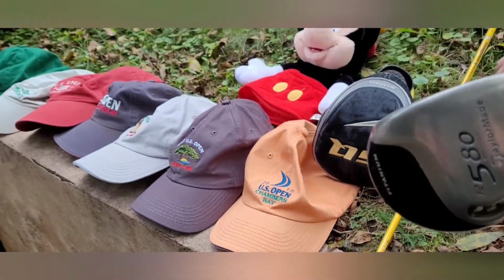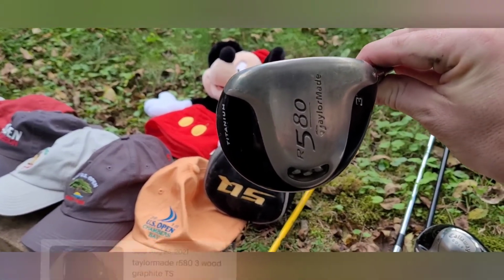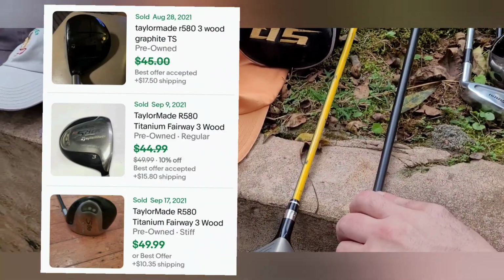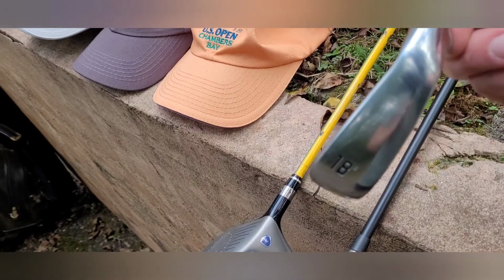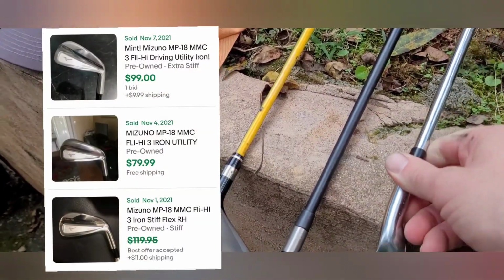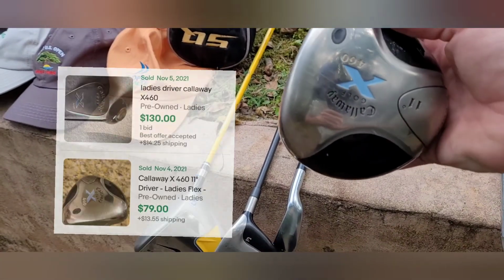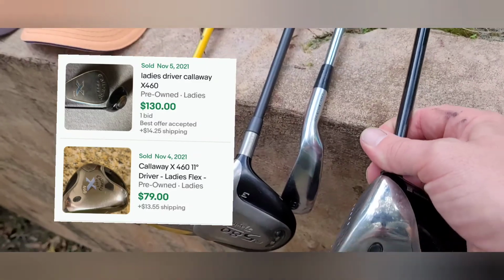The next club that I found at the same yard sale, I believe, is this TaylorMade 3-wood, R580. I paid $10 for that. I got this Mizuno driving iron, 18 degree. I paid $15 for that. I bought this Callaway X460 ladies driver for $15.